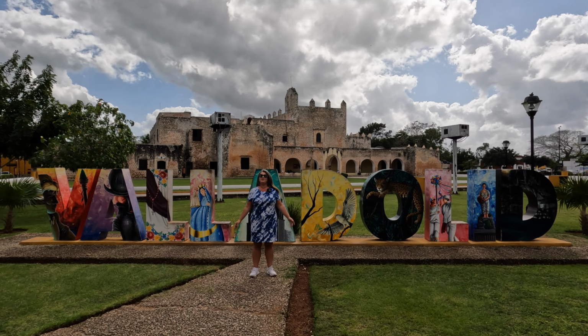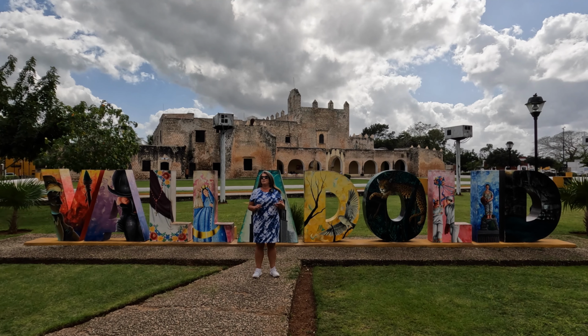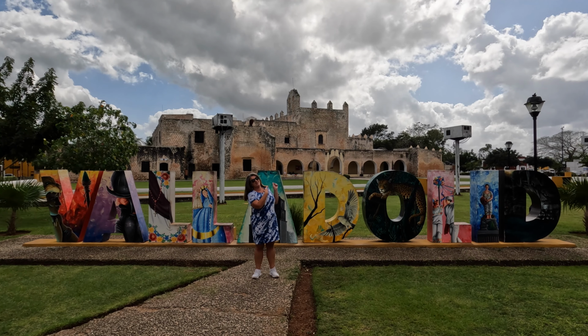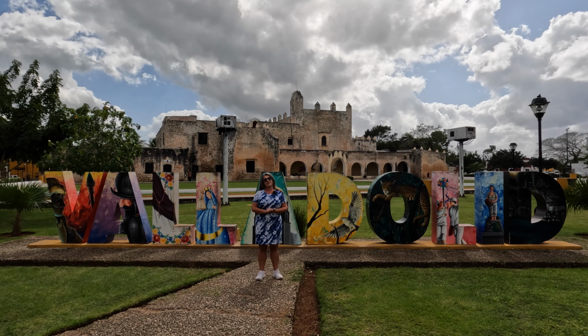Welcome to the Pueblo Mágico of Valladolid. We're going to be spending the next week here, and we'll take you along as we explore the surrounding archaeological zones, cenotes, and conventos. Stay tuned to the end and we'll give you a full cost breakdown as well as the tour of our Airbnb.